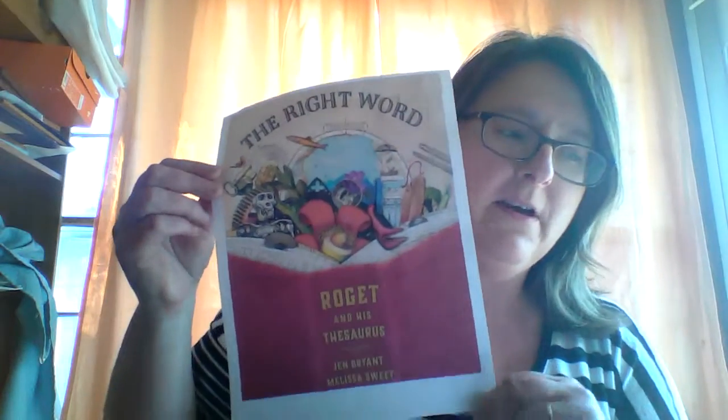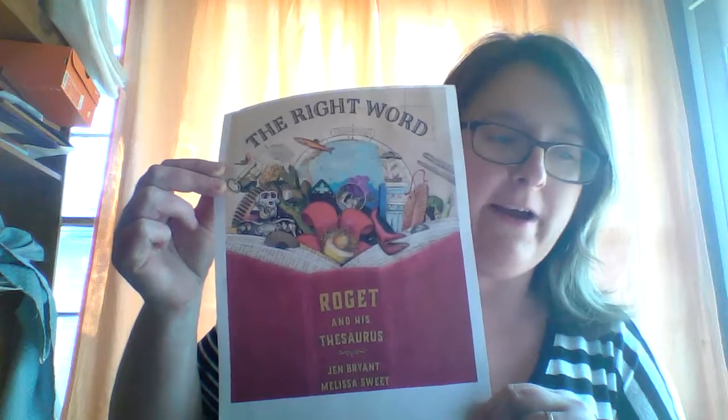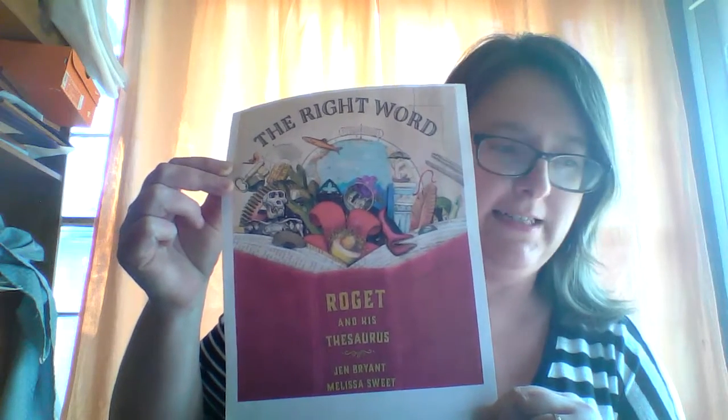Hi, this is Michelle Stolzenberg, and today we are going to talk about The Right Word, Roget and His Thesaurus by Jen Bryant, illustrated by Melissa Sweet. This was published by Eerdmans Books for Young Readers on September 15th of 2014. This is an informational picture book with 46 pages, and this is appropriate for ages 10 to 12, 3rd grade to 5th grade.